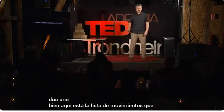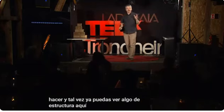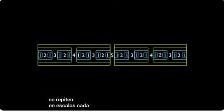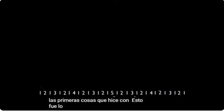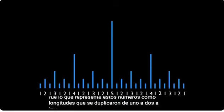Okay, here's the list of moves that I just did. And you can maybe see some structure here already. There's interesting groupings that repeat themselves on larger and larger scales. And one of the first things that I did with this was I represented these numbers as lengths that doubled from 1 to 2 to 3.